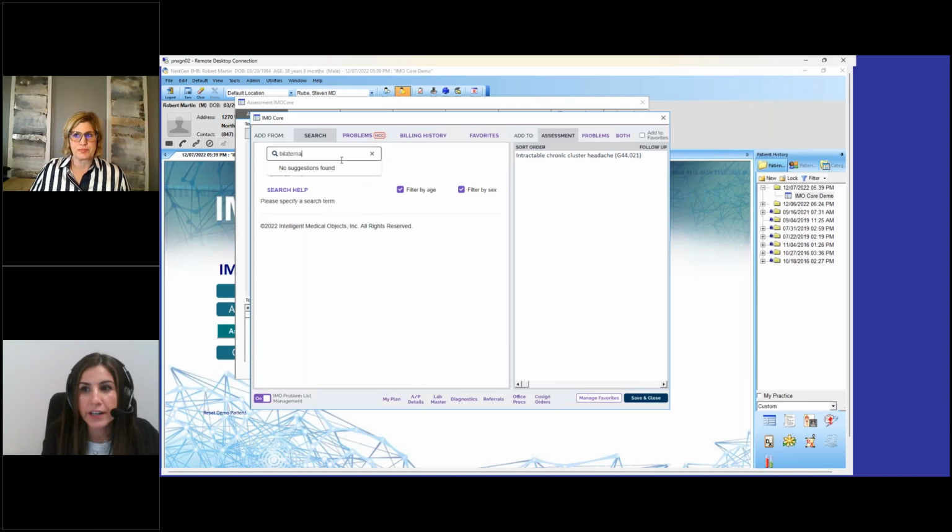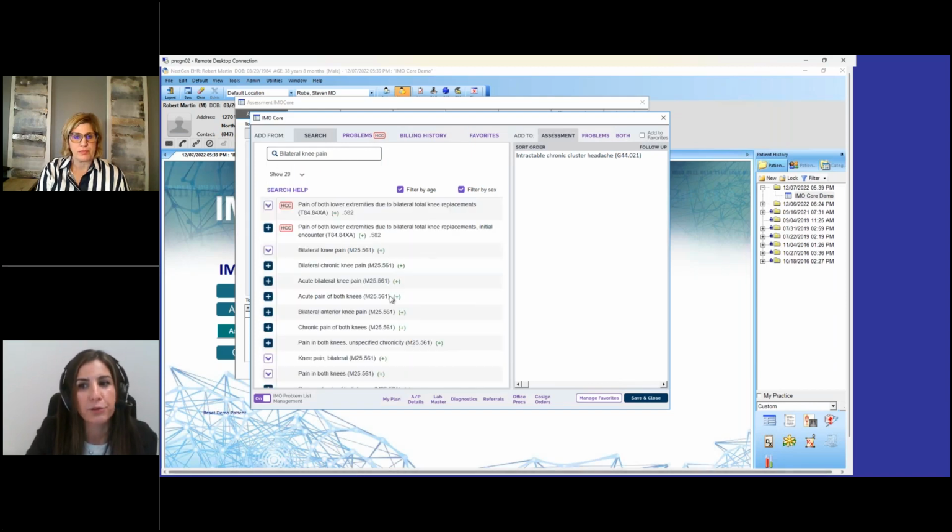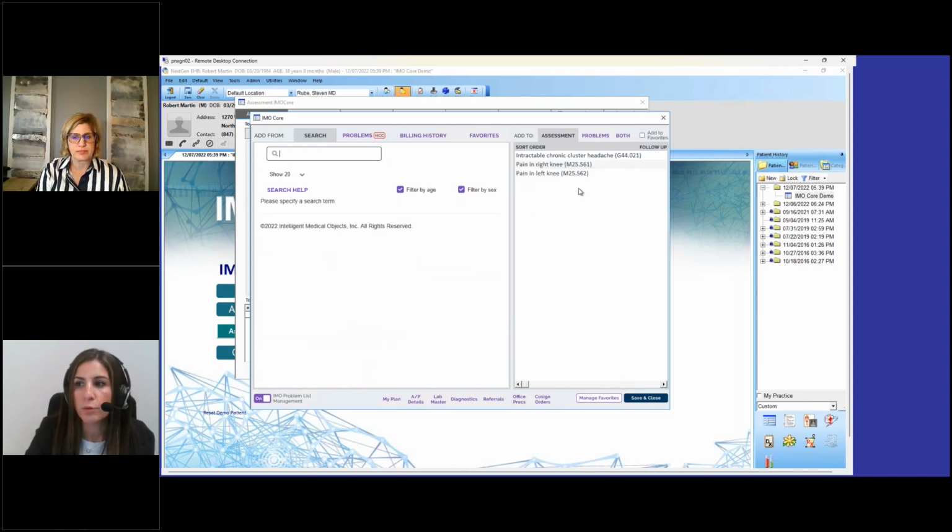What's also supported in IMO Core is searching for things that may not be seen or available in the ICD codebook, but we create a description for it and allow you to search for it, something like bilateral knee pain. Once you take action on selecting a clinician-friendly term like this, IMO will capture all the appropriate diagnosis codes needed.